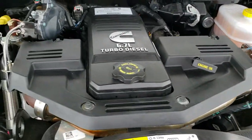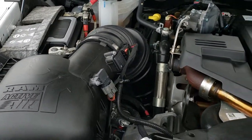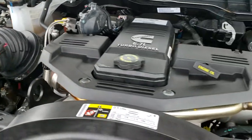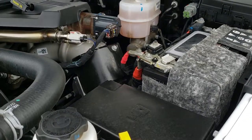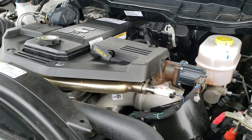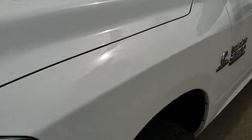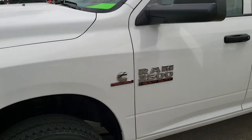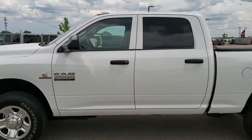Under the hood, we have the 6.7 liter Cummins diesel. The engine bay is very clean. This one runs really smooth. This truck has been fully safetied and inspected by our service shop. Has a fresh oil and filter change. All the fluids have been checked and topped off. Truck has been gone through mechanically 100%. Has all the remaining factory bumper to bumper and powertrain warranty. And is 100% ready to go.